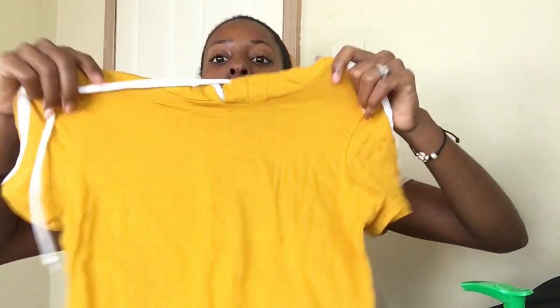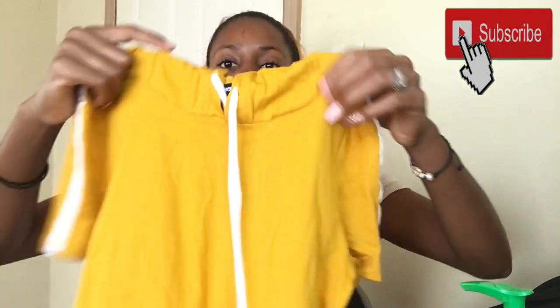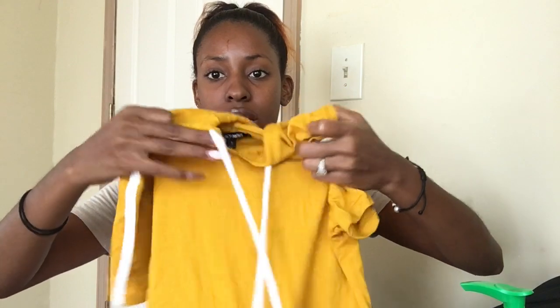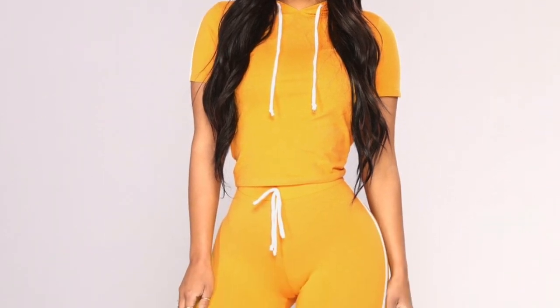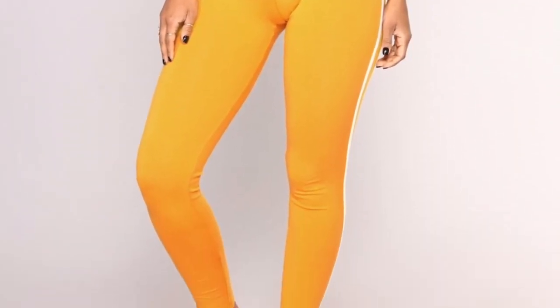And then the top is a mustard / yellow hoodie that's supposed to go with it. You can actually pull the strings on these, and it also has a white stripe on the side, and everything else is pretty plain. Now you're probably looking at it and wondering what my problem with it is. Let me show you. So I'm gonna hold them up side by side.